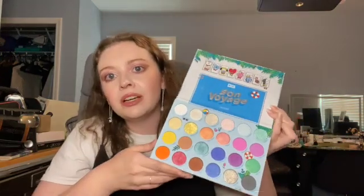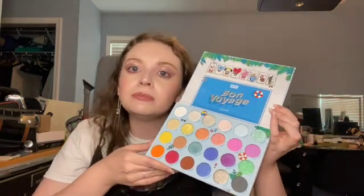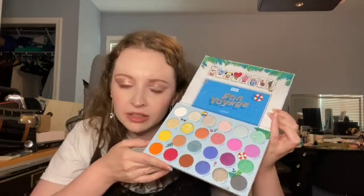Personally, I feel like this is just a rainbow palette. It's got some pretty colors. I've definitely played with a lot of the colors in here. I've made some rainbow looks, some monochromatic looks, things like that. But it's definitely a rainbow palette.